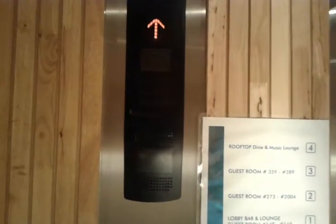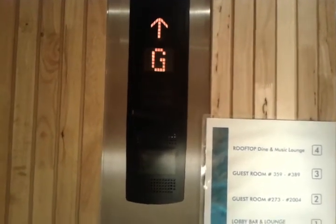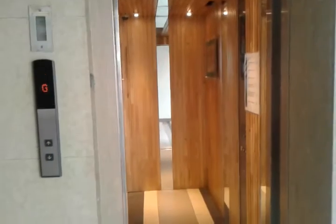Same capacity anyway, 14%, 1050 kilograms, 2-speed doors. Door closing and that's it.